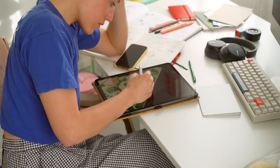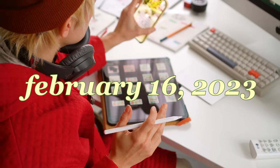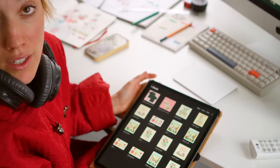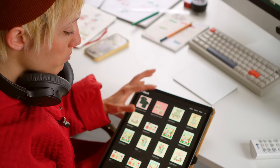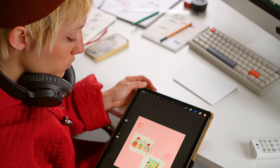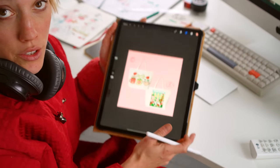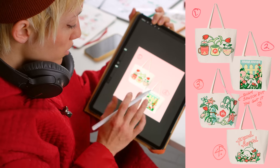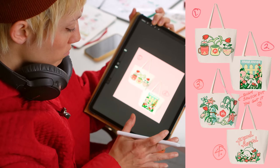It's Thursday, February 16th. I'm working on mocking up some ideas for where to place the design. So I put them on a couple tote bags. He wants to do a wide tote bag, a beige one.